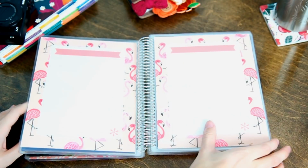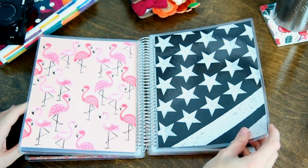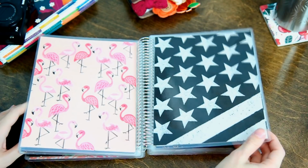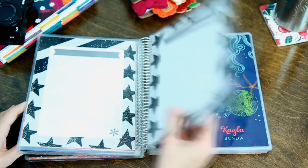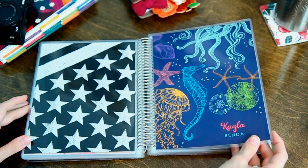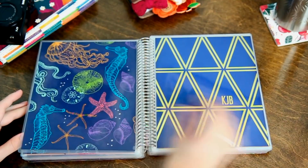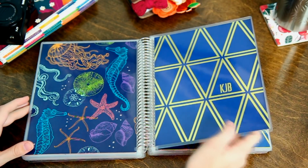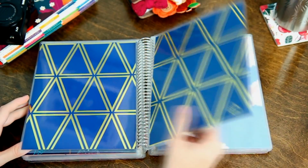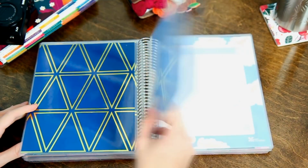I'm pretty sure the spring and summer covers are my favorite because they're just so unique and universal. I got this one on a PR sample, so it's more of a grungy 4th of July cover. Then a nautical under the sea one. I swear I could probably change my covers at least once a week, maybe even twice a week, and still never use the same cover twice. I have that many.